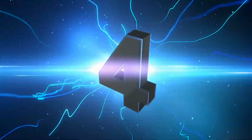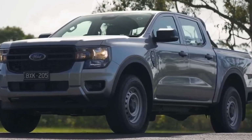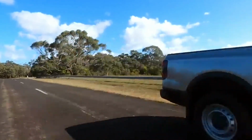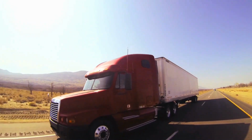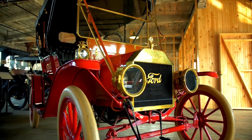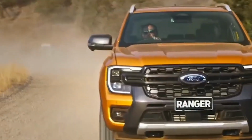Steering wheel. Number 4. Ford Ranger. Closely related to the new VW Amarok is the latest Ford Ranger, which you can order now for delivery later in the year. Based on an updated version of the old car's platform and with development assistance from VW, the newcomer should be sharper and more grown up to drive.